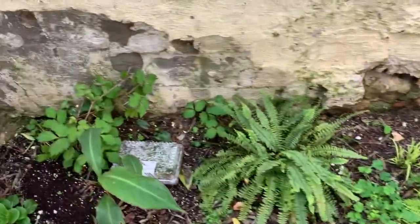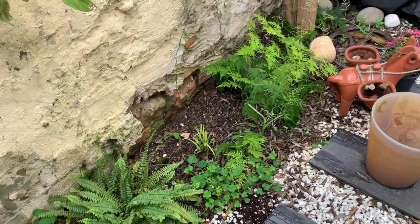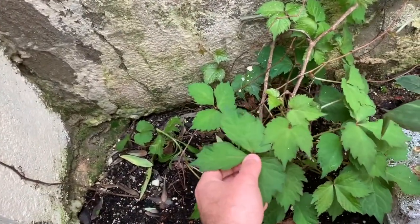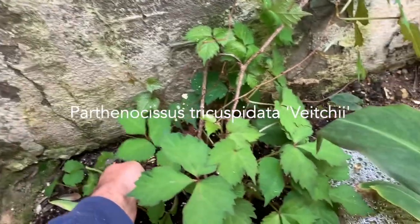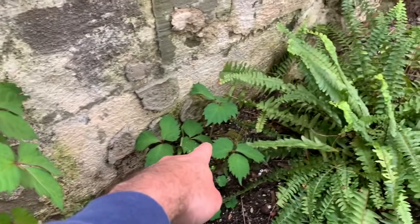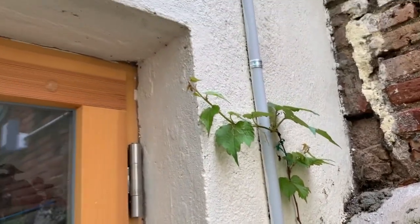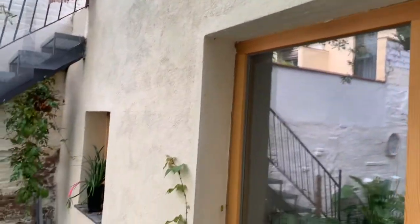This is a corner that's not doing well, but I hope in 1 or 2 years it's going to be full, because this is a Boston ivy that is growing finally after so much time. We were waiting for it to grow after the winter, and it's growing here, it's going over there, and it's going on the wall as we want, because we want to cover this side with Boston ivy. And there is another one there.